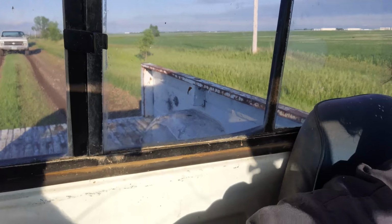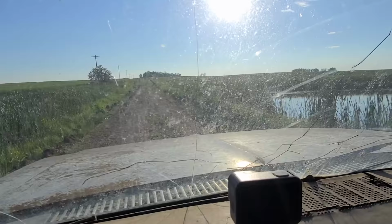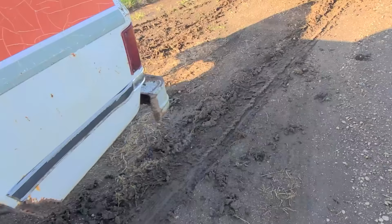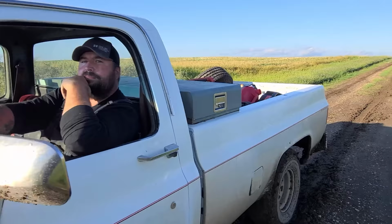Running on like six again. Maybe less than that. Oh, it's getting pretty bad. This is what we were just driving through that whole time. Having fun? Yeah. Sorry about the section line. I thought that was a road.